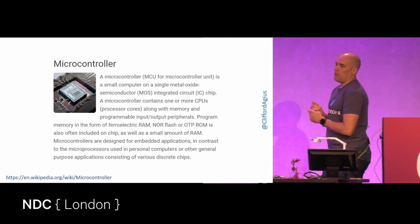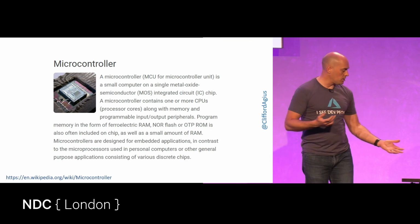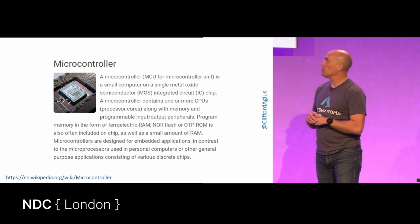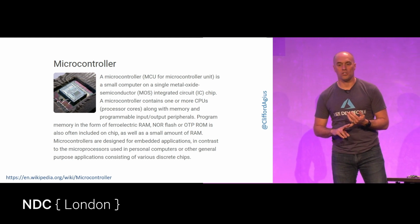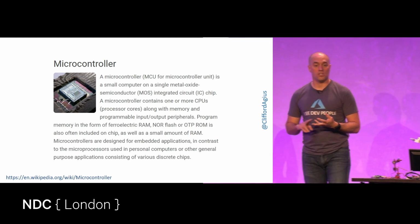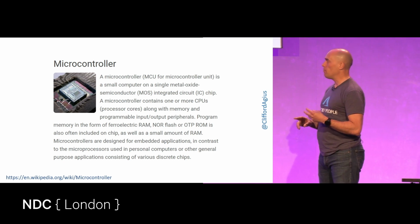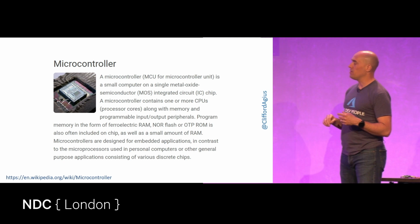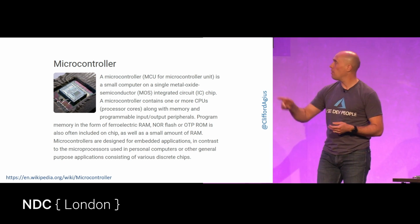But let's talk about the heart, the brain of our microcontrollers, our IoT devices, whatever ones I've got here and the boxes of them I've got at home. A microcontroller is just like your PC. You've got your central processing unit. You typically don't have a GPU because there's no screen. You can run things like an LCD screen, but it's not GPU driven, it's CPU driven. Has a bit of RAM in there. Typically it's flash memory, so you can burn the program to it and reburn it again.